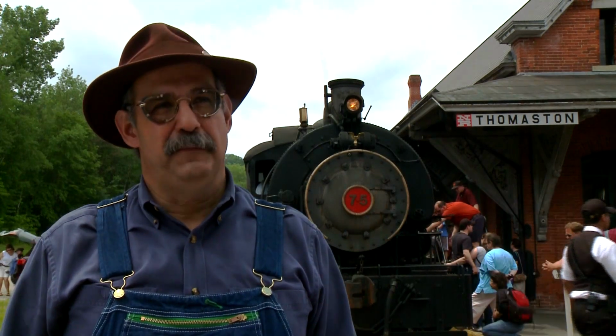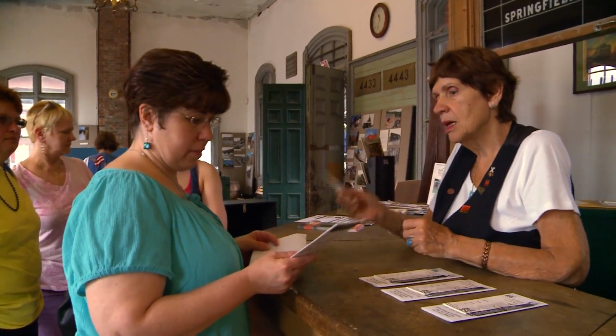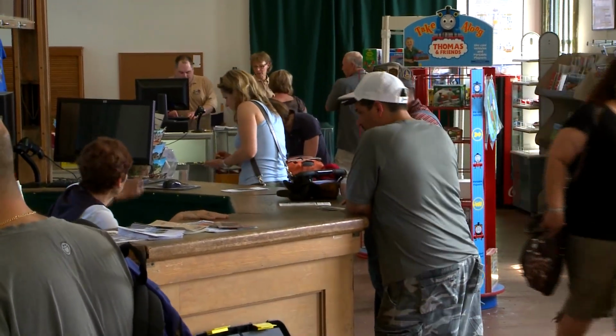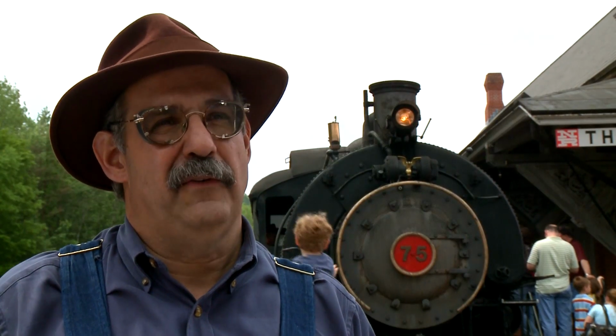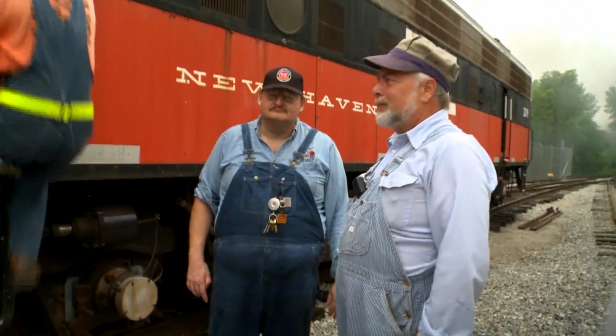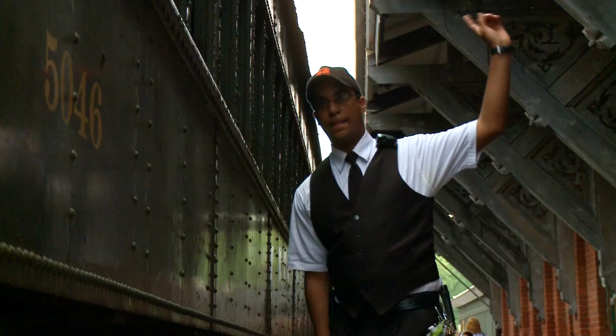What sustains this museum is the dedication of our volunteers and the hard work and the effort that they put into this place. The museum has about 400 members. We have about 50 active volunteers. What keeps them coming back is the satisfaction that they get out of making something that didn't exist before.